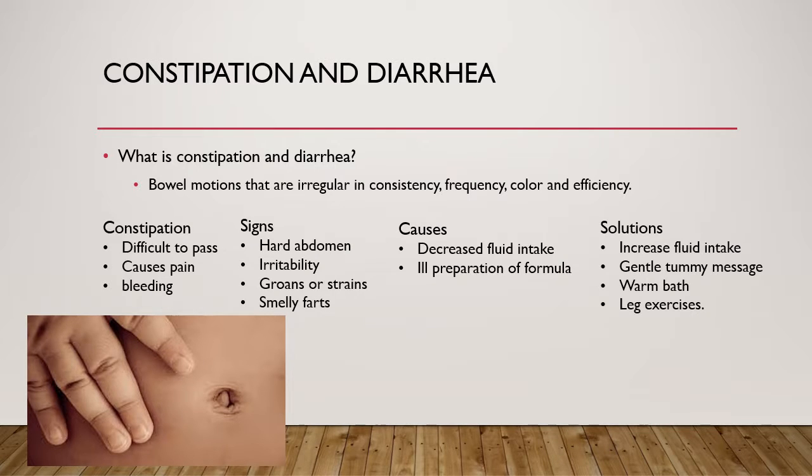Constipation and diarrhea. What is constipation and diarrhea? Well, both entail the regularity, consistency, frequency, color, and efficiency of how your newborn is able to pass a bowel motion. Many parents perceive constipation as their baby being unable to pass a bowel motion on a regular basis. However, constipation occurs when the baby has difficulty passing a bowel motion, causing pain or bleeding.